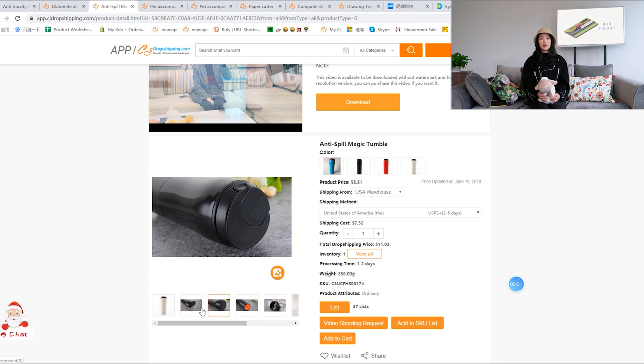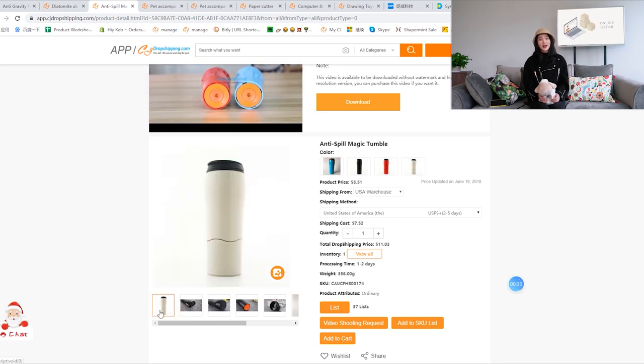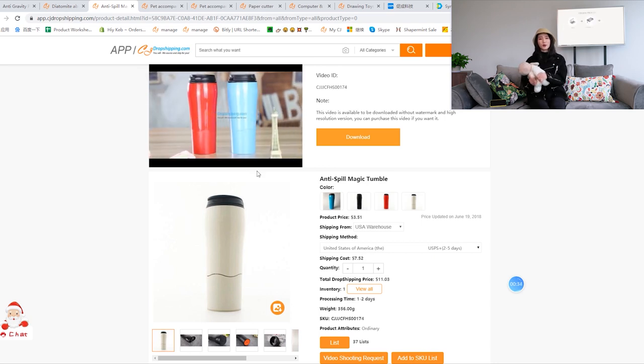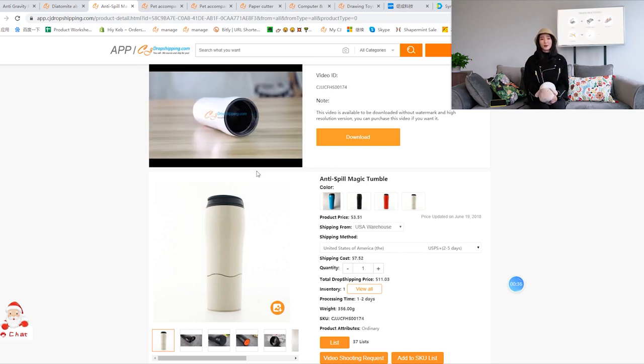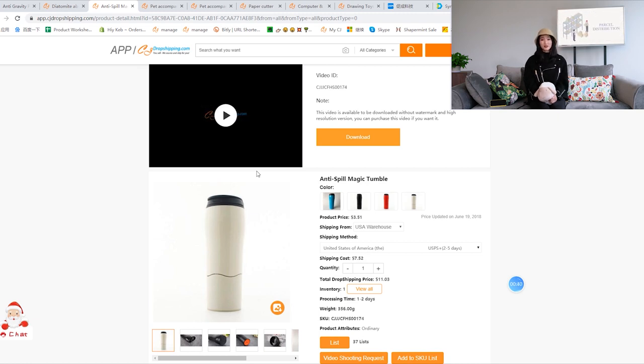And I guess a lot of people have the experience of accidentally knocking over a cup on their desk and getting books or a laptop wet when they're studying. With this anti-spill magic water bottle, you no longer have to worry about the accident. Also, the cup is double layered, quite solid.